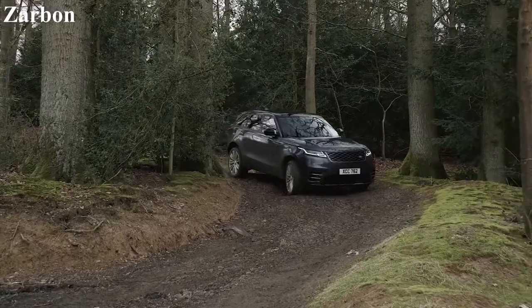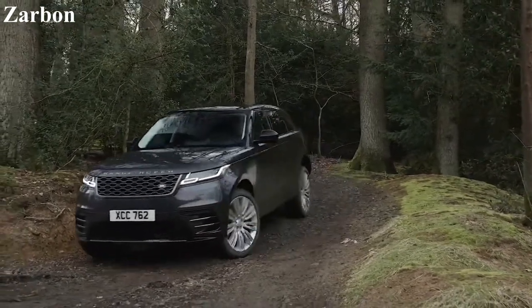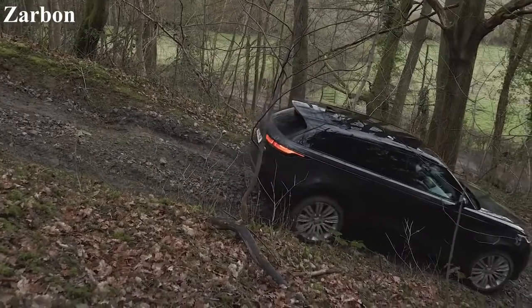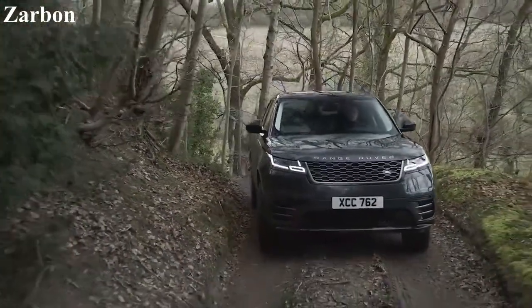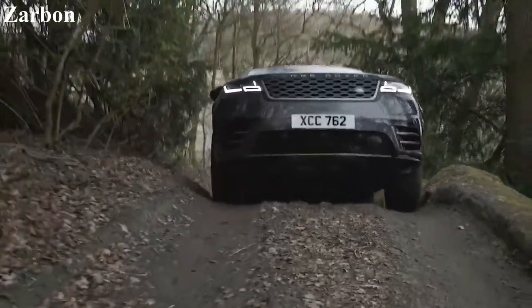For 2021, there's a new range of engines, including a plug-in hybrid P400e version with some 33 miles of claimed electric-only range. We've tested it alongside the D300 diesel, now a 48-volt mild hybrid assisted straight six which saves 7 kilograms versus the V6 it's replacing, and the 4-cylinder D200 diesel.